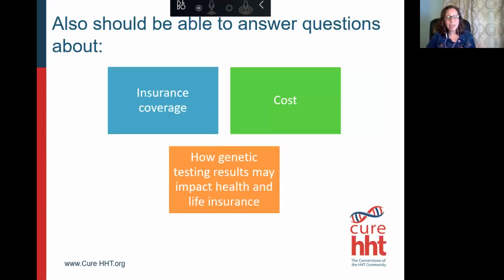They should also be able to answer questions for you about insurance coverage and cost. Cost of genetic testing has been coming down in recent years, but can really vary depending on the institution that you're being seen at and the laboratory that's used. And then the last thing I just want to point out is that the person ordering your genetic testing should be able to answer any questions you have about how genetic testing results might impact health or life insurance coverage.